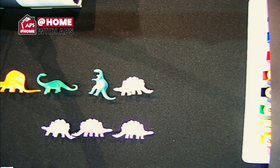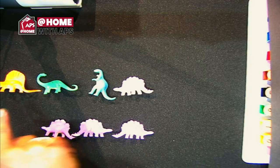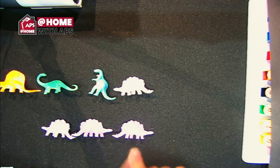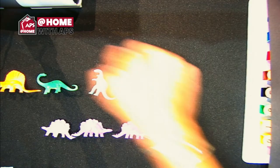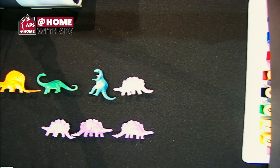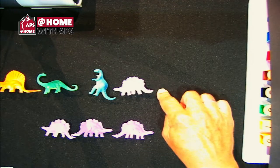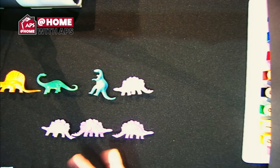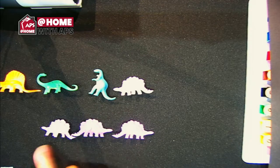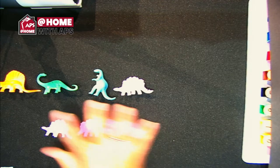Or maybe you counted 4, and then you just kept counting right through. 1, 2, 3, 4, 5, 6, 7. That's another way, right? Or maybe once we knew there were 4 here, you were able to count on to decide how many. 4 dinosaurs here, 5, 6, 7. Counting on our 3 more dinosaurs. So we're gonna try a few more like this.